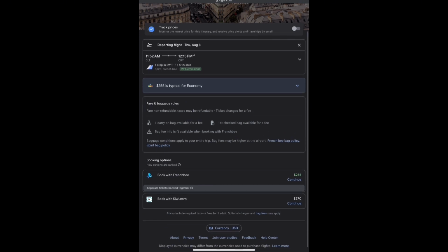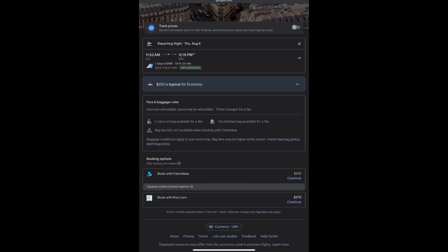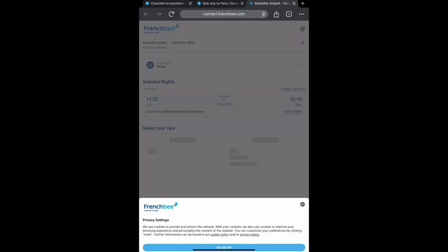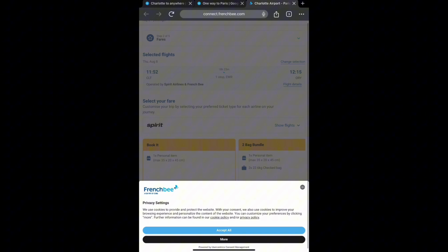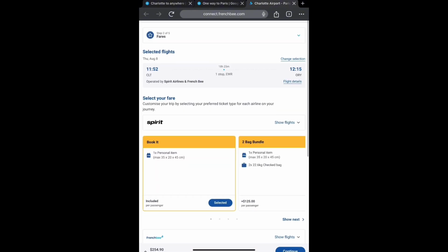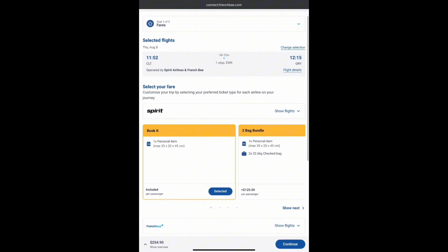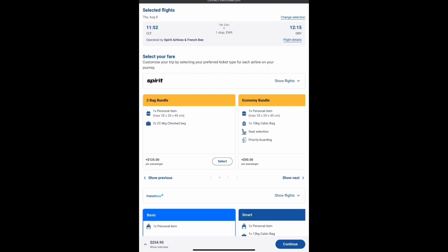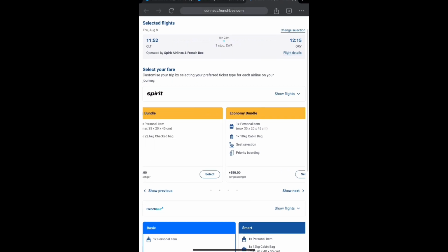Click through, and then you can see down here the 2 booking options. I would book through French Bee since that is the actual airline. So I'm gonna go ahead and click that, and it'll just load you right into the actual way to book the flight. You can see you just accept the cookies, and then it will give you the 2 options to upgrade your flight, the Spirit portion and the French Bee portion. So I'm just scrolling through options here to see what those 2 options are.